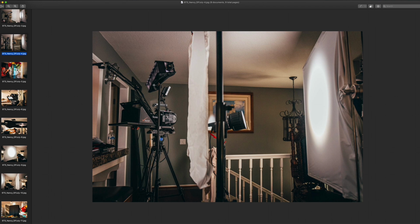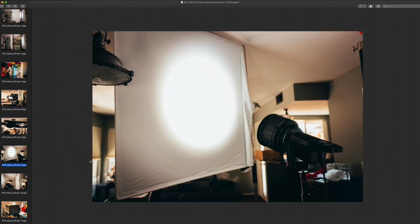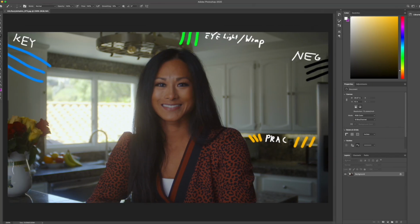And then we had some of the small nanoline tubes just to give hints of little backlights, little color depth cues. And so really the only light that I had was just my 120D. And the thing with using the 120D is I have different modifiers. I didn't want to necessarily, let's go to this shot. So this is a frame grab from one of the scenes, right?